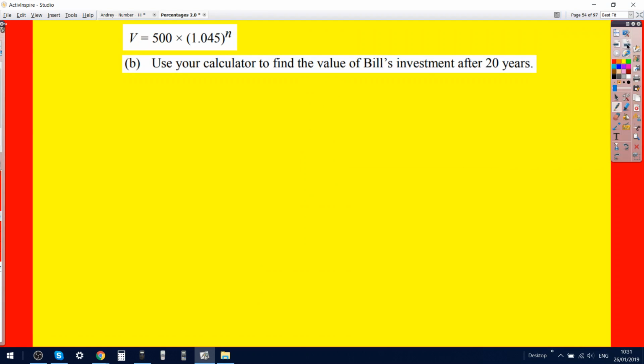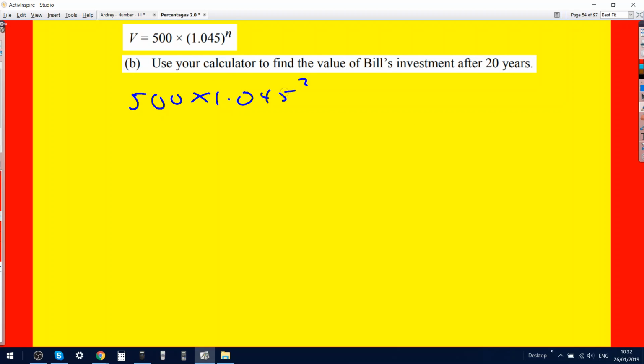And let's see. So how would you do this one? Would you sub the 20 years in where the n is? So that'd be 5,000 times 1.045 to the power of 20. Yes, that's going to be all right.